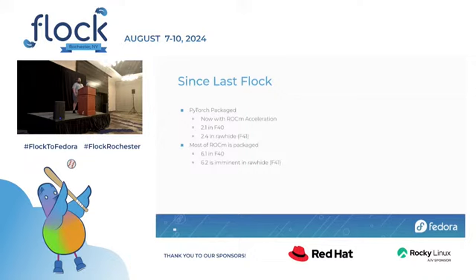Speaking of ROCm, we have most of ROCm packaged, and we've been keeping that up to date. 6.1 is in Fedora 40. 6.2 will be landing in Rawhide soon. It was just released. It has a bunch of, its integration with LLVM tends to be fun, but that should be there soon.